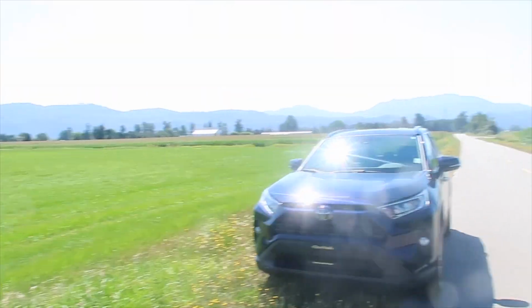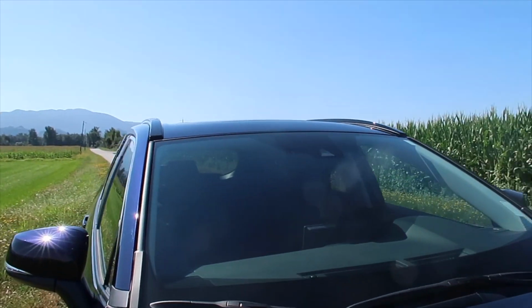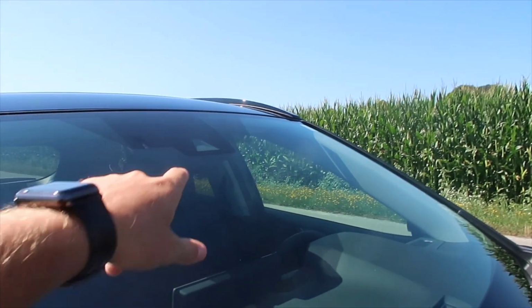And actually on the windshield, if I go close enough, you guys will be able to see that the main camera that does a lot of that work is just right there. So like I always say with the SUVs, one of the main things that you're going to be looking at when you're going to actually buy one is what kind of space is actually in it.